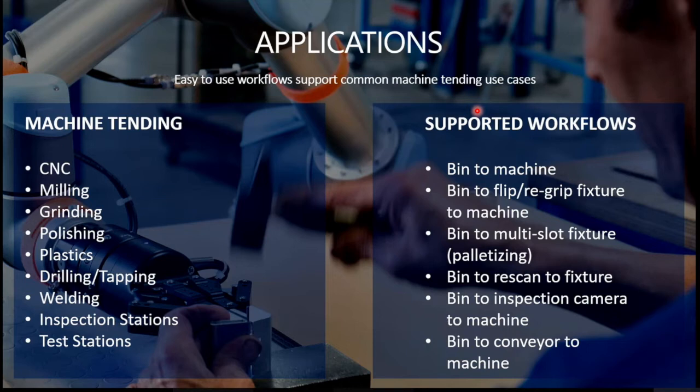So here are a couple examples of applications. Machine tending is by far the number one application we see with ActiNav. It just makes the most sense when you're talking about parts coming from a bin and needing to be worked. Most of the time, it's because they need to go into a machine and have another operation going. Not to say there's certainly other applications where bin handling is useful, but CNC machining is on the top of the list for sure on the applications that we see ActiNav being used for. But of course, other supported workflows on the right, anything picking out of a bin, I'd love to talk to you about and learn more about the process.